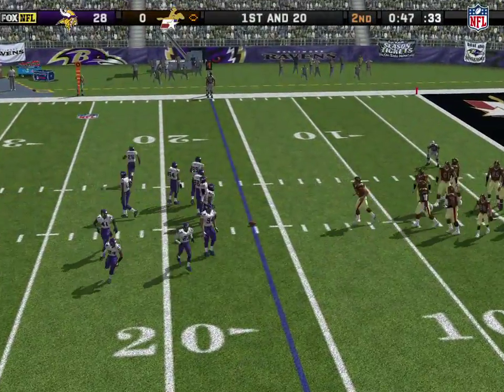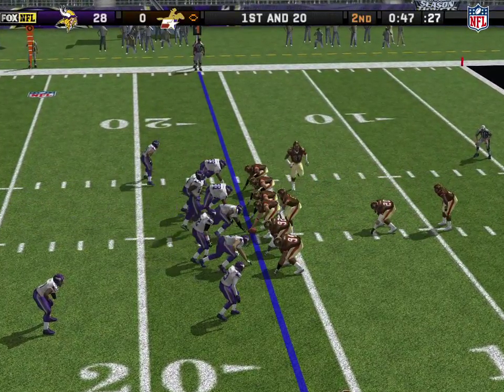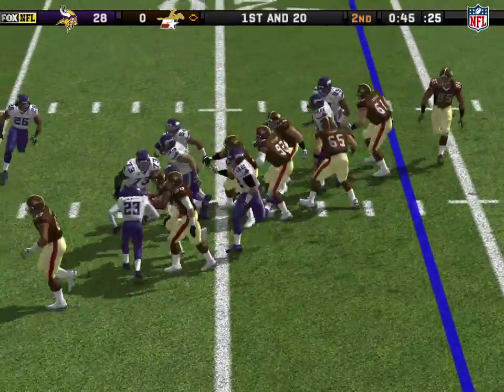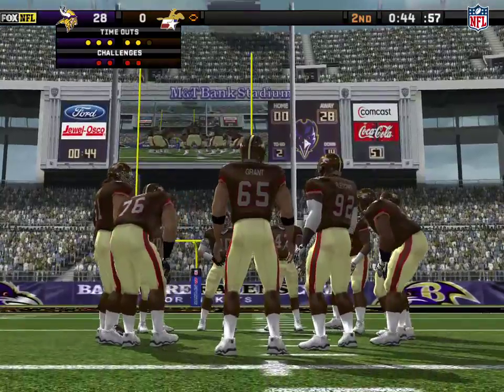Ball on the 16-yard line. The backs are lined up in an eye. On the carry. Boyd is there on the stop. Calls a timeout at the 22-yard line. That stops the clock there.